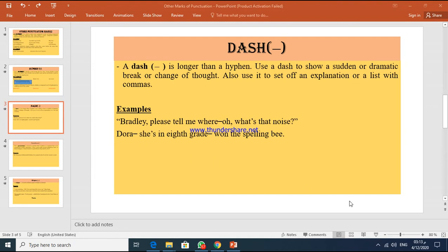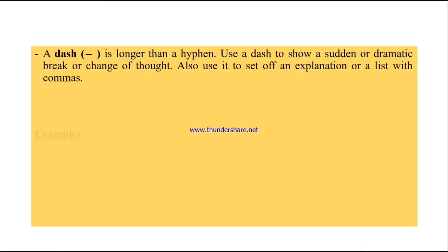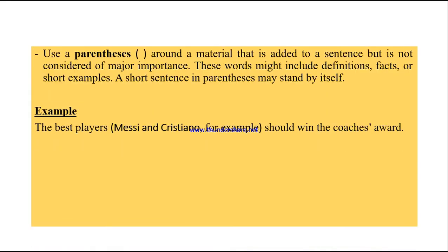Now let's go, guys, to parentheses. This is what, guys? These are two brackets, the same as parentheses. Two brackets made this way, guys. We use a parenthesis around what? Around the material that is added to a sentence but is not considered of major importance.